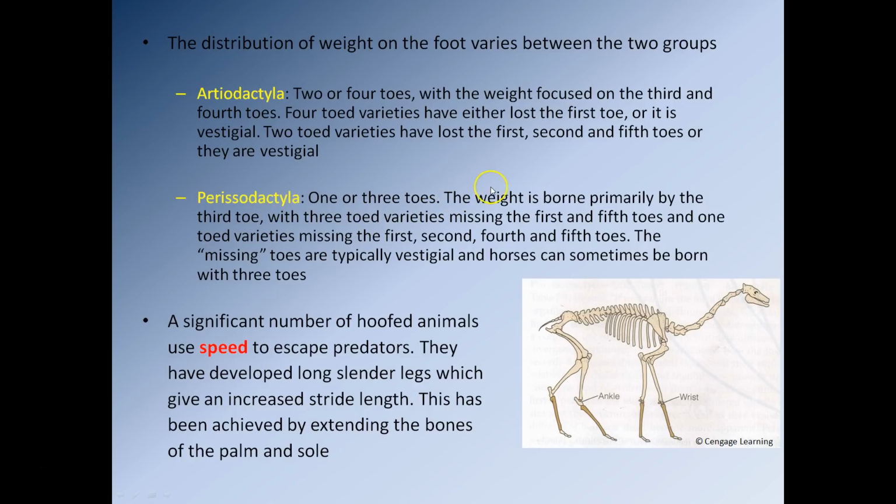The group Perissodactyla have 1 or 3 toes. The weight is borne primarily on the third toe, with the 3-toed varieties missing the first and fifth toe, and the 1-toed varieties missing the first, second, fourth and fifth toes. The missing toes are typically vestigial, and sometimes horses can actually be born with 3 toes in some circumstances.